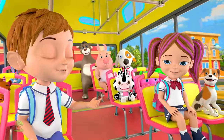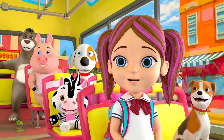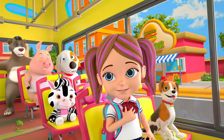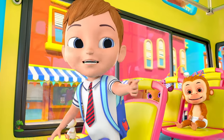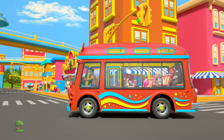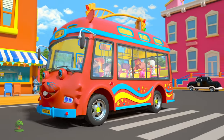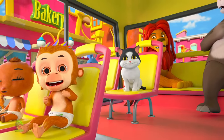Here's another one. I spy with my little eye something that begins with L. Let's see. Ha-ha! I got it. It's a lion. Full points to you there. It's our friend, the lion. The lion on the bus goes roar, roar, roar. The lion on the bus goes roar, roar, roar, all through the town.